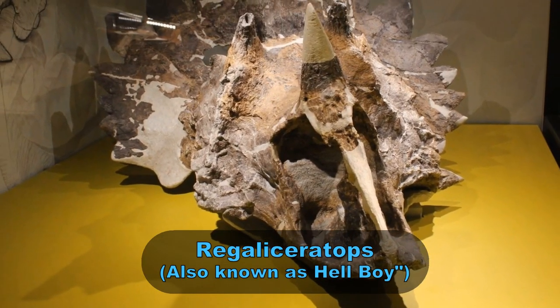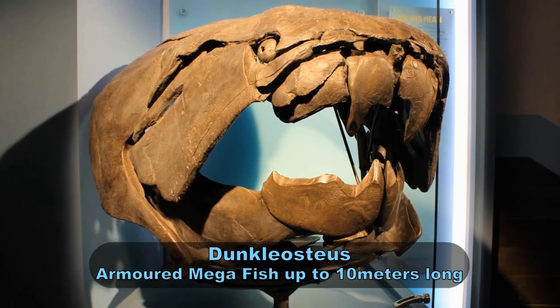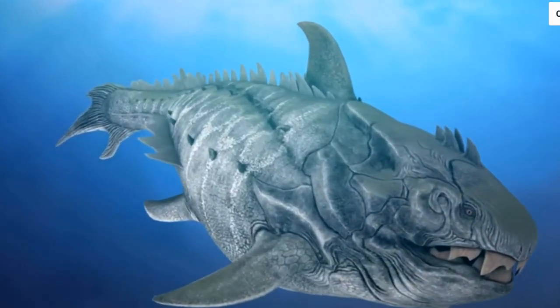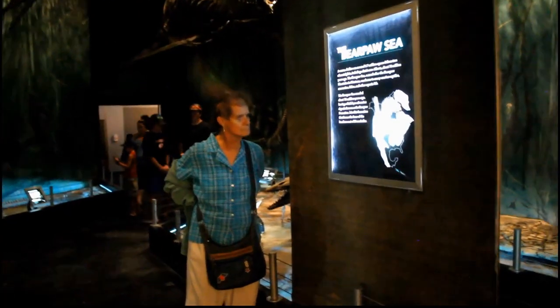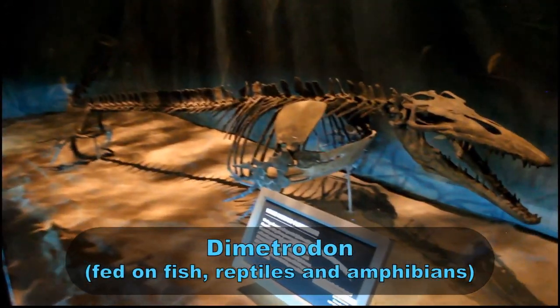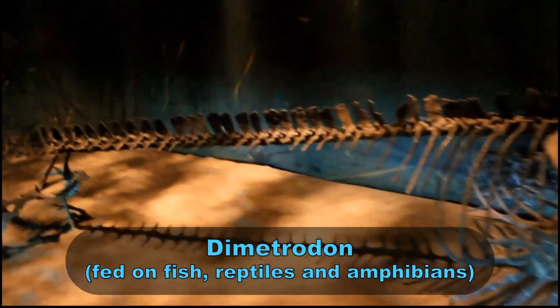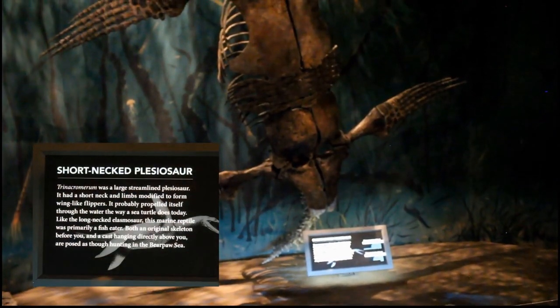Regalaceratops. This specimen was nicknamed Hellboy. Dunkleosteus, the armored megafish that terrorized the Devonian Sea. Nothing under the sea was safe during the Devonian period with this massive armored predator swimming around. So where Drumheller is right now used to be the Bearpaw Sea, and it was home to many marine reptiles. That would include this Dimetrodon. And short-necked plesiosaur.